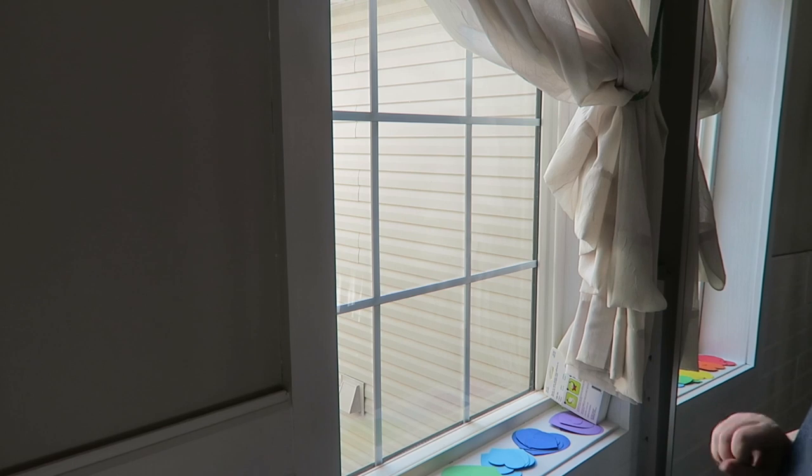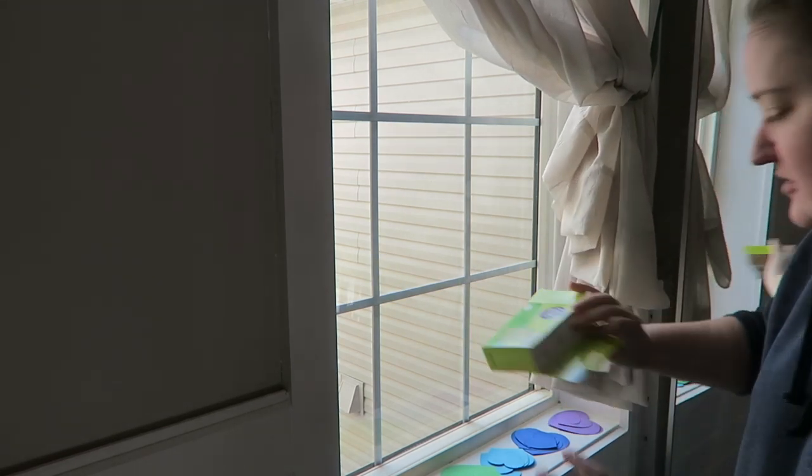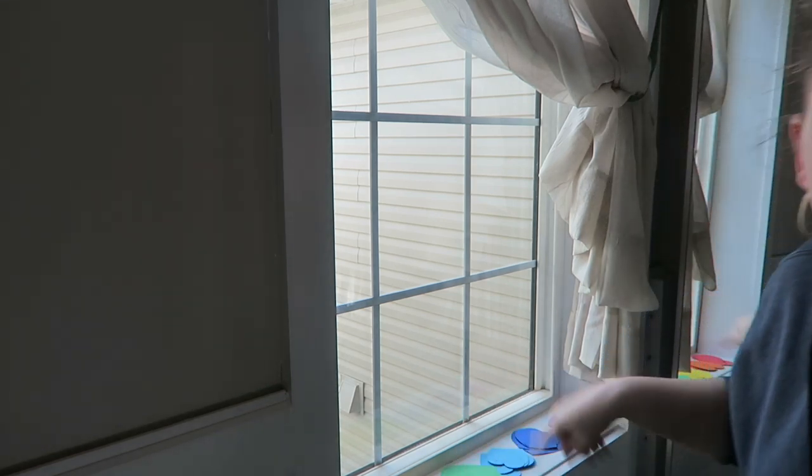Okay, hi. I had to tape up my window covering here, and then I'm also using these little glue dots for the adhesive on the window. So let's speed this up and make a heart window.